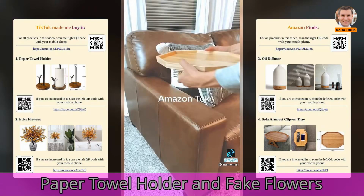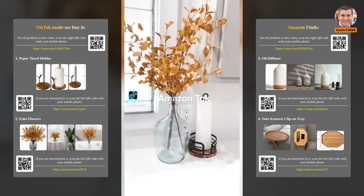Paper towel holder and fake flowers. Amazon top.